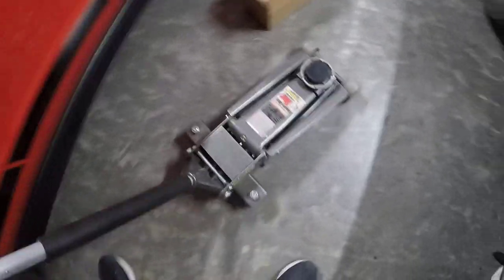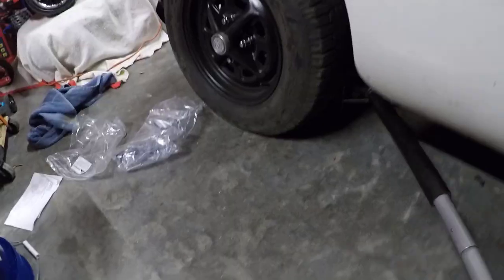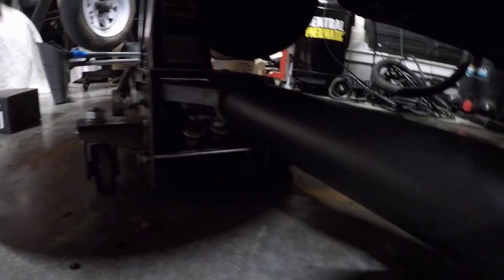All right, so let's grab our jack. Nice hockey puck on the end. Careful we don't scratch the boss. Let's get her under there. I gotta be careful, it's gonna put pressure on my garage door with a bike back there. All right, let's see if we can get the ramps under this guy. Get down here and see what the hell's going on.